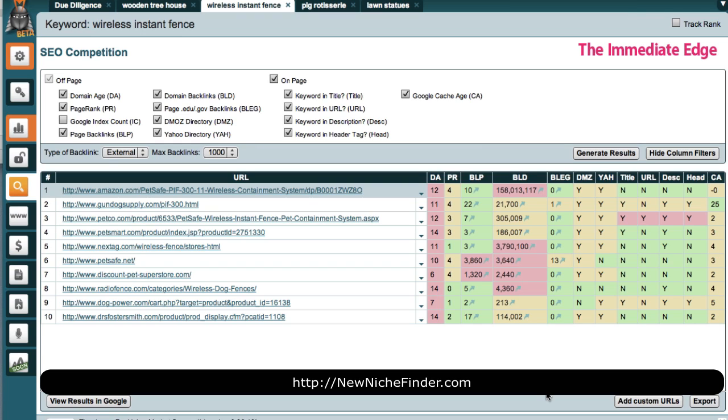Okay. Well, there's a good amount of green. They're not particularly well optimized on page: title, URL, description, header. Very old domains, all red there. PR, well, you've got a 0, 1, 2, another 1 up here. So that's not bad. And from the look of it, you could probably get on page 1.